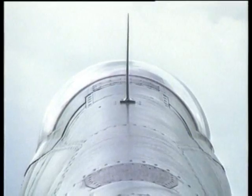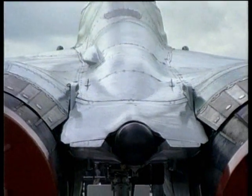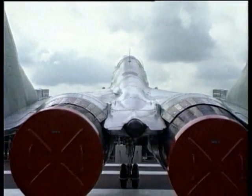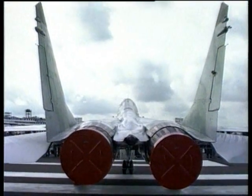To show how much power this fighter has, it can pull up into a sustained vertical climb with a thrust-to-weight ratio of greater than 1 on only 1 engine. Between the engines is the cruciform braking parachute, while above and below are the air brakes. Altogether, the MiG-29A is some fighter.